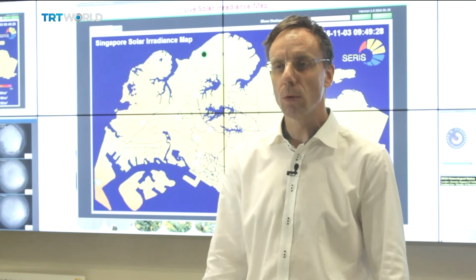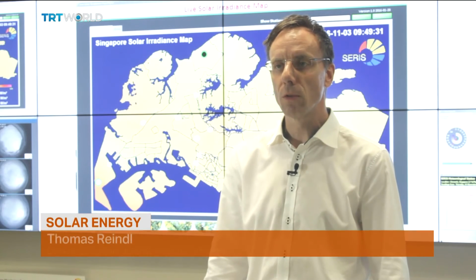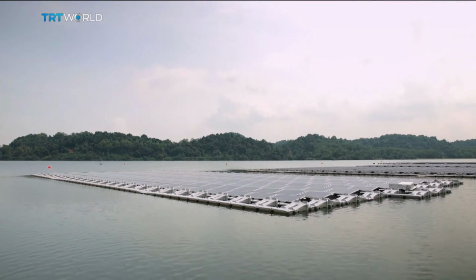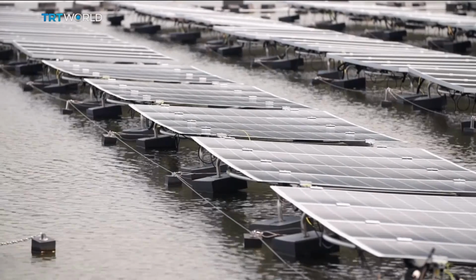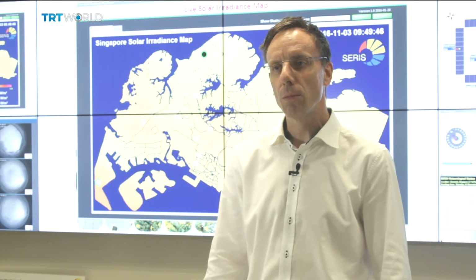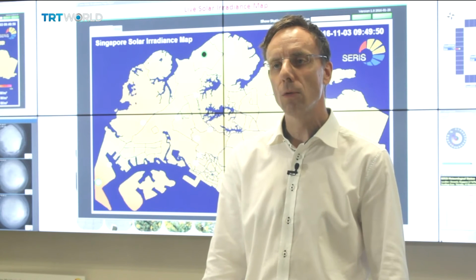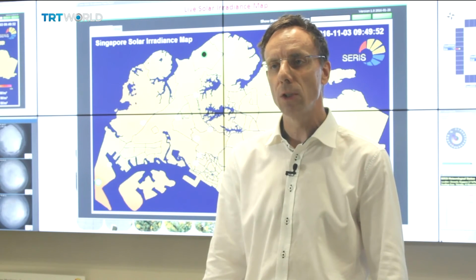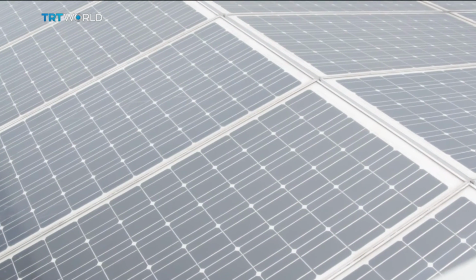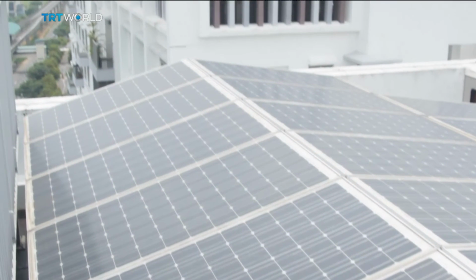So we're not talking only about a few kilowatts or megawatts, it will be gigawatts of solar technology. And that will take us the next 10, 20, 30 years to install all those systems here in Singapore. Eventually, we will probably be able to power 15 to 20% of the entire energy demand of Singapore from solar. Singapore's solar ambitions are certainly a step in the right direction.